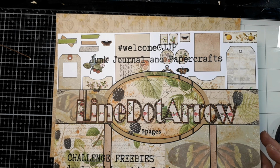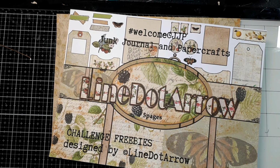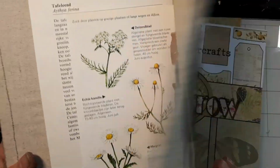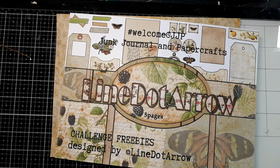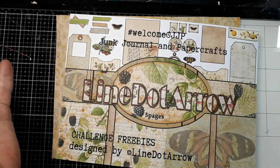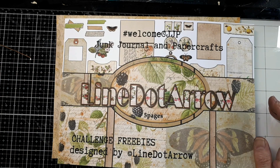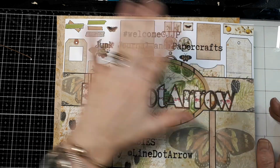I will do a separate video on the 4th week challenge, because there will be no freebies in the 4th week, because we are finishing up all the projects, but I'm going to work a little bit more on my journal. This is the cover of my journal. I haven't finished it yet. There are freebies projects inside and challenges in here too. But I'm going to work on camera on my journal a little bit more for the 4th week, and also explain what we are going to do in the 4th week. There will not be freebies, but we have these freebies, because members from LineDotArrow can use these freebies too for other projects if they hop over to Junkjournal and Papercrafts, become a member, answer the questions, and just go for it.